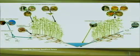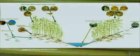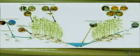So here's a graphic example of what's going on with river cane. You'll see it's not very big right there. River cane is the little green thing sticking up, and it slants down to the water right here.